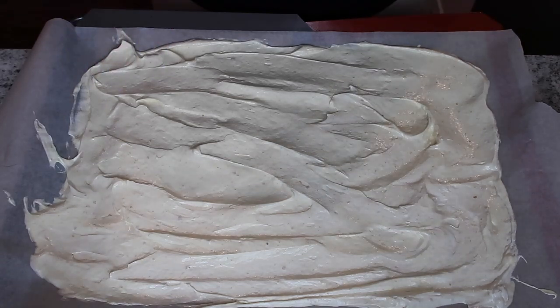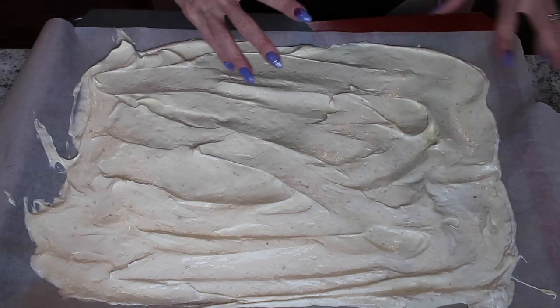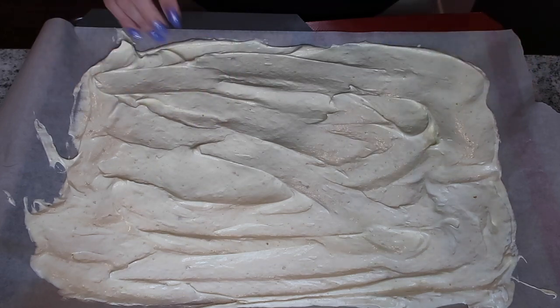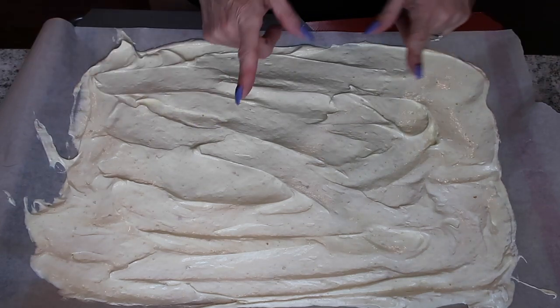because we do want to roll this out when it is somewhat pliable and not quite done. So I'm gonna bake it for 10 minutes and then take it out and then roll it, and then I'm gonna continue cooking it after that.